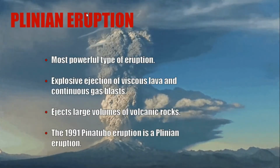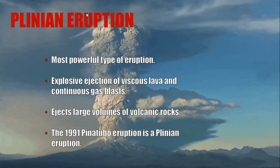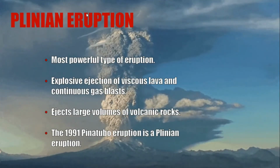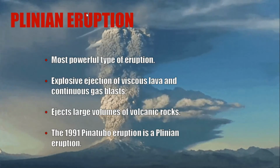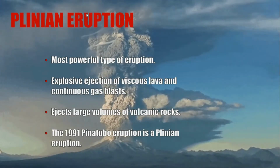Plinian eruption. This is the most powerful type of eruption. Explosive ejection of viscous lava and continuous large gas blasts. It ejects large volumes of volcanic rocks. The 1991 Pinatubo eruption is a Plinian eruption.